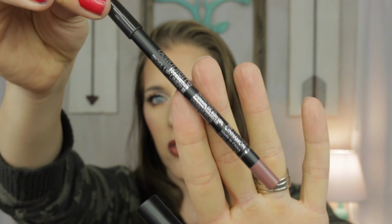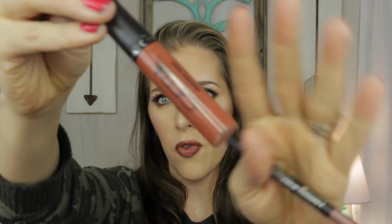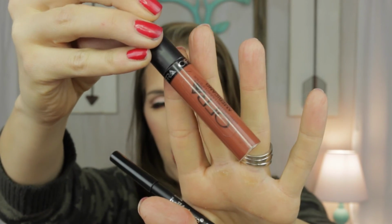So what I'm wearing actually came in my BoxyCharm. I'll tell you real quick. It's the Bella Pierre Cinnamon Lip Pencil and the Ofra liquid lipstick in Americano. And I will say, I wore this yesterday to kind of get a feel of it, because really, this is so uncomfortable for me. It's a very comfortable liquid lipstick formula. I know you've heard that from a ton of people, but now you've heard it from me.